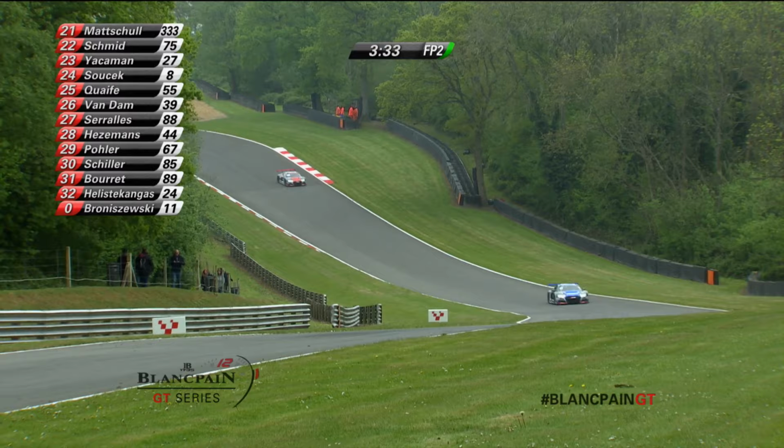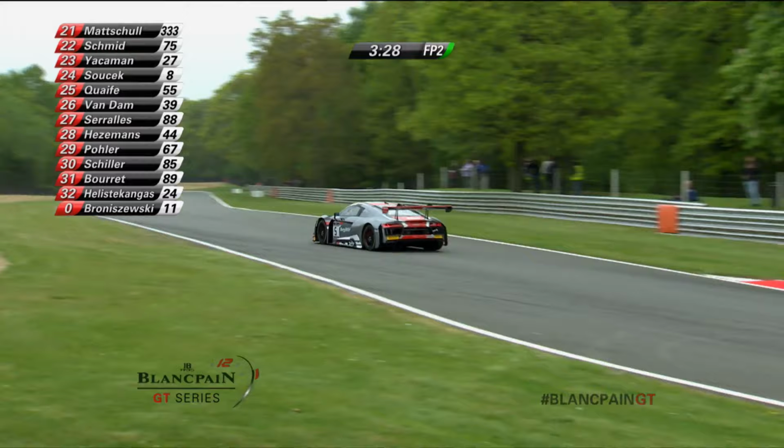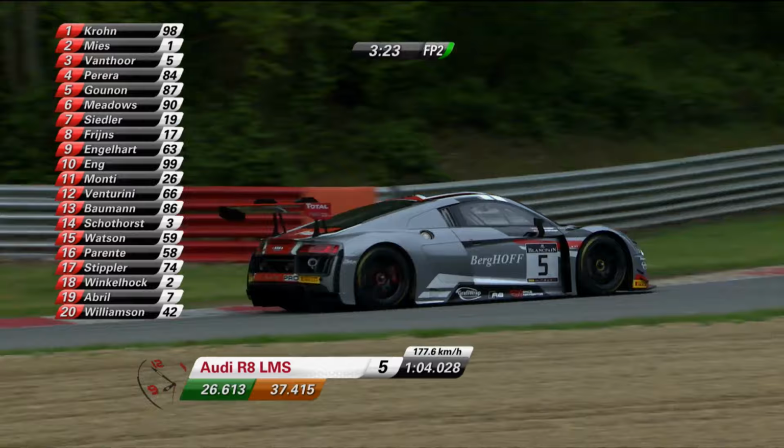3 minutes left on the clock. Here is the number 5 Audi sweeping around with Dries Van Toor getting right towards just on the exit of Stirlings. We get the second sector time. Not his best. 3 tenths down on the ultimate. So maybe he's backed off a little bit.